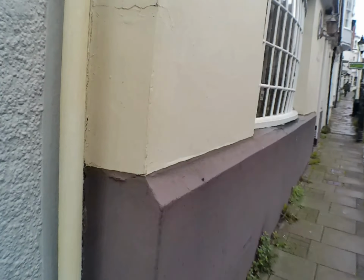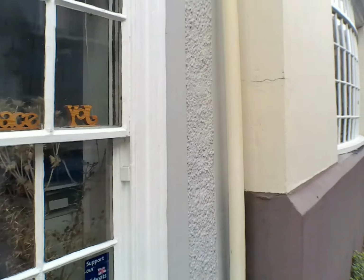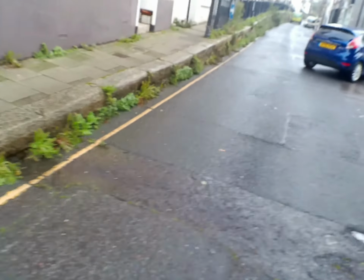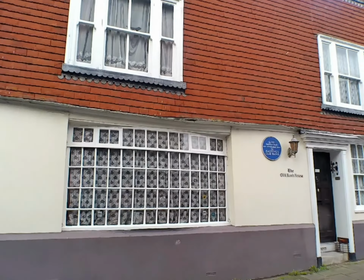Lovely building. Let's see if I can get a shot from the street. We've got cars coming up at the moment. There we go, gives you an idea. Should be able to get across the street in a minute. There we go. Look at that. Different perspective, I suppose.